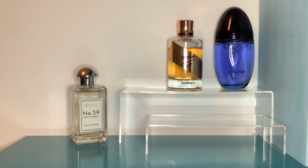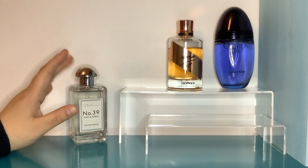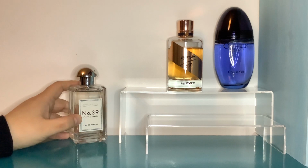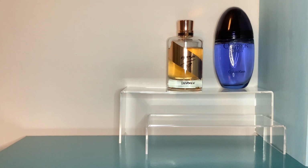And then it dries down and it definitely gets a bit sweeter in the very deep dry down. But interestingly, because this one's an eau de parfum, I only sprayed a little bit and it overpowered everything else that I'd been wearing earlier in the day. It massively overpowered everything and I could smell it right up until I went to bed. I forgot to check in the morning, but this lasted forever. For an £8 perfume, it's incredible.